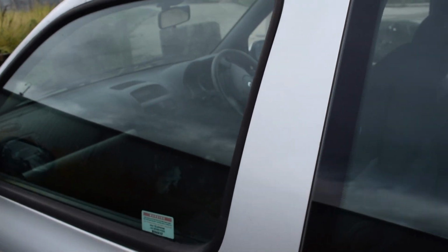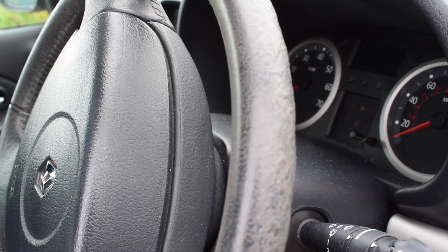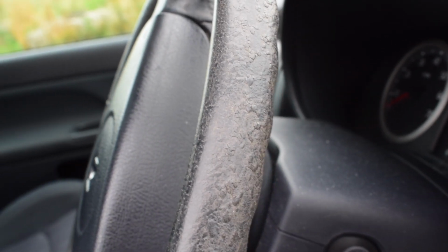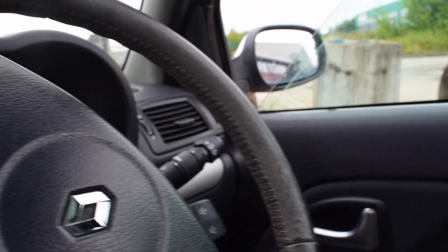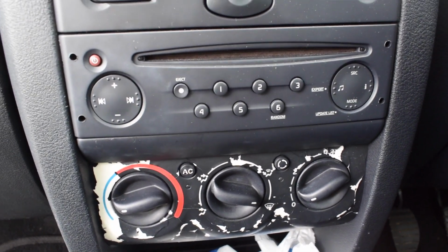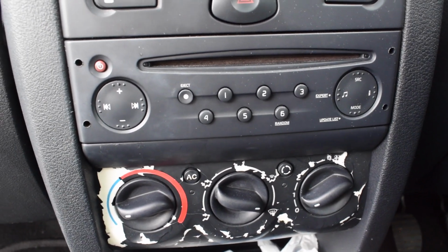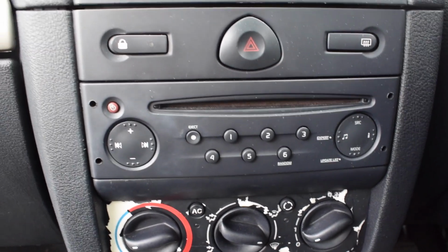So if we jump in the car, we are greeted with this. Beautiful. So we'll start with the steering wheel. My goodness. It's not leather, don't know what it is, but whatever it is, it looks tragic, to be honest. Got air conditioning and some Greggs wrappers. Air conditioning, it works, I can put it that way. Feels like a bit of a light breeze, you know, when your nan breathes on you. That's kind of how it feels, because it also gives off a funny stench.